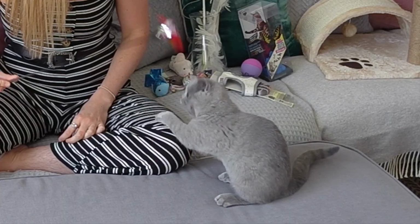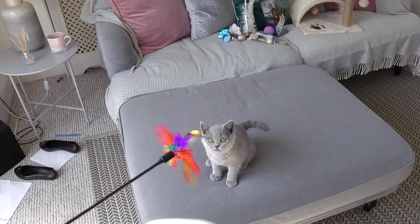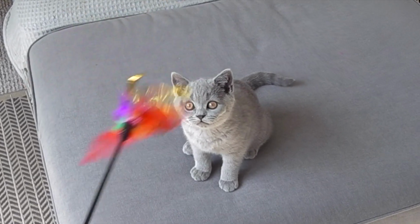It used to have a lot more feathers and she ripped them out, didn't you, Honeybee? No, that was naughty cousin Ted. All right, if you say so. This is what it looks like close up.